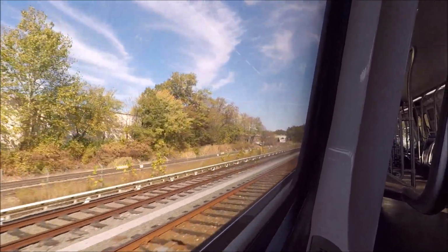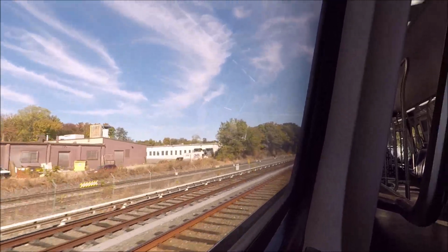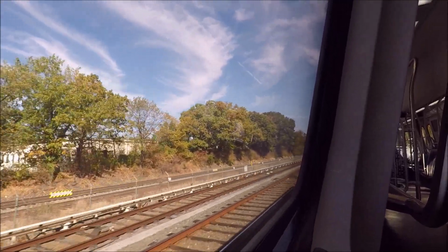Pretty nice. They have a new platform. They got new platform signs. They got new shelters.